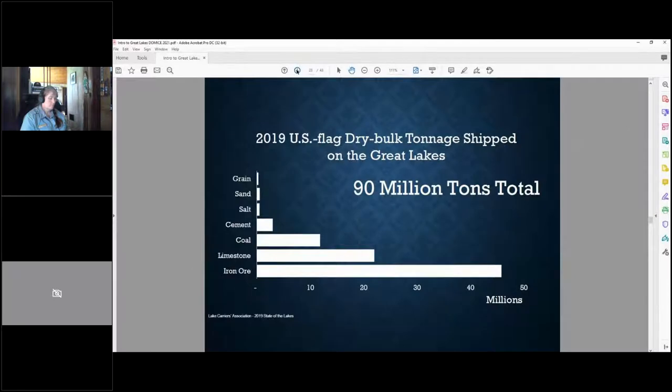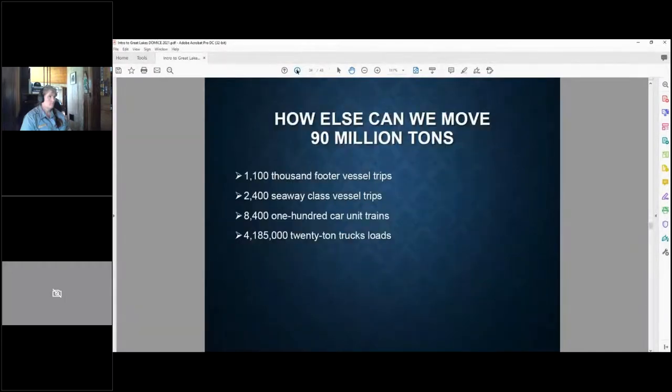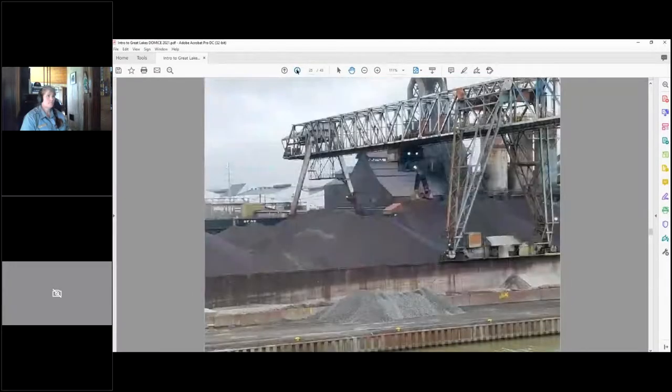But to look at the comparison from using 1,000-foot ships or smaller ships or trains, or if you look at what it would take to move those 90 million tons by way of truck, imagine what the roadways would be like trying to move 4,200 20-ton trucks around the Great Lakes trying to move all of that commodity. It's just not feasible. Next slide should show a stockpile of iron ore.